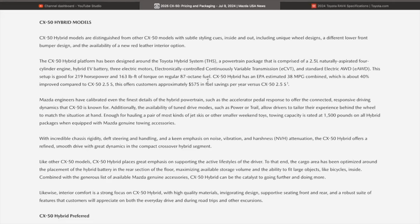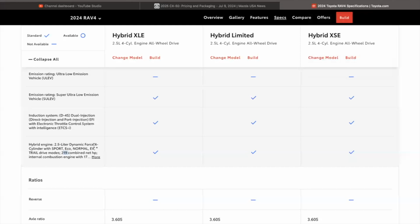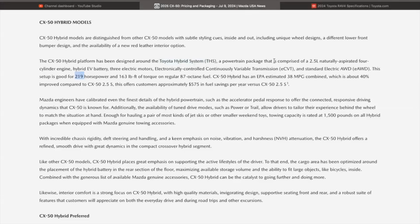But let's take a deep dive into this hybrid powertrain. Now, you're going to see right on the press briefing from Mazda, this hybrid system is coming directly out of Toyota's hybrid powertrain bin. It's the exact same powertrain that's in the Toyota RAV4, even down to the horsepower specs: 219 for the Mazda CX-50, and again 219 in the 2024 Toyota RAV4. So the hybrid system is directly coming out of Toyota's powertrain bin.